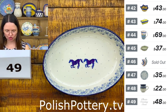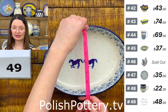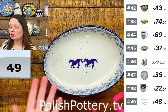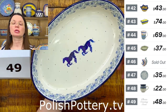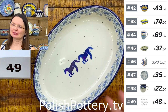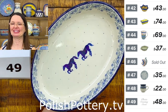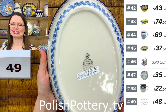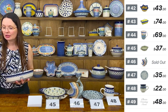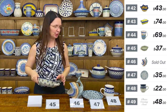And this oval baking dish is, let me see, 10¾ long, 7½ wide, 2¼ deep. Not too big, not too small, just medium size. Perfect for meats, vegetables, even cakes. If you like unusual shapes of cakes, the oval cakes are perfect. They are perfectly unusual. So Ceramika Artystyczna number 49. No picture yet. $48. Only three so far unpacked. So that's the newbie in Polmedia. Newbie.